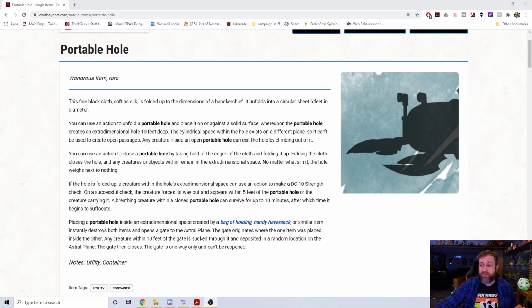So yeah, it was also used very heavily by Jarlaxle in the Drizzt novels. He was a big fan of those, though his portable holes were linked to other portable holes, so he could throw a hole and run through this one and come out over here. That was cool. I like portable holes.